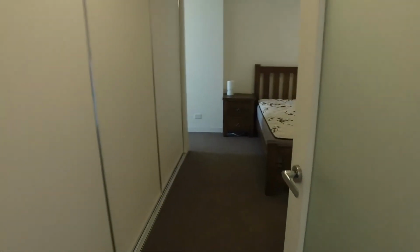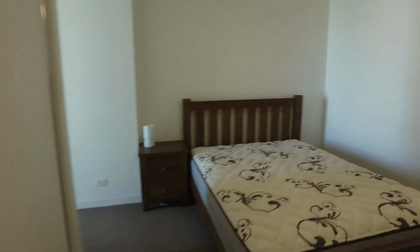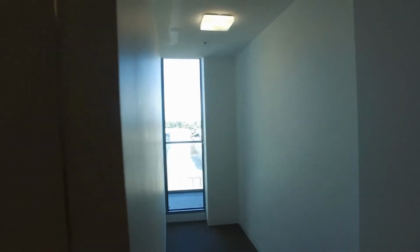Into the master bedroom now. So as you can see, ample wardrobe space, a great size queen size bed here, wall-to-wall carpet. You've got the bedside table and a great little hidden study nook as well, with great natural lighting coming through.